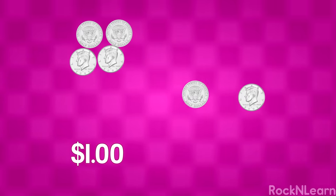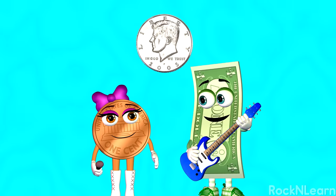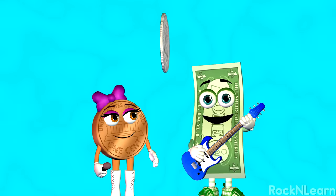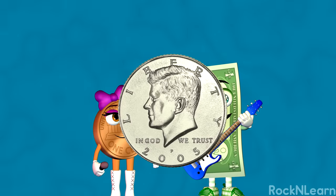50 cents, a dollar. 2 half dollars make $1. That just makes sense. But we usually don't see many of these half dollars around. They are a lot bigger than quarters. And they have John F. Kennedy on the front.